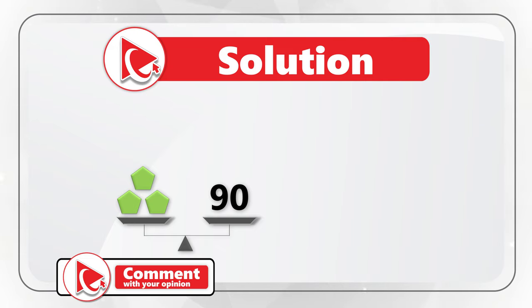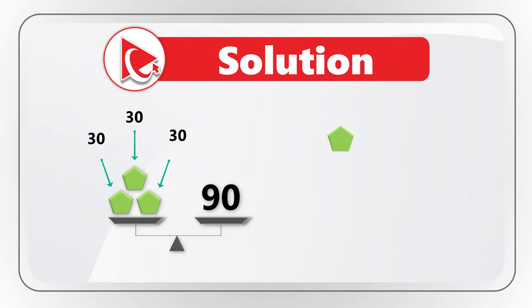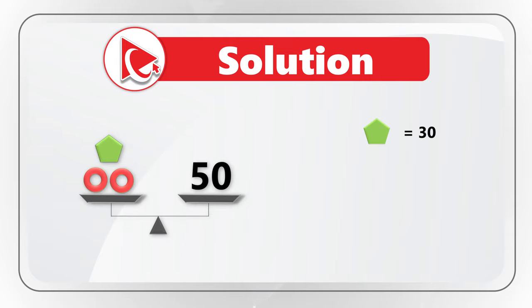It has three pentagons on the left and number 90 on the right, which means that each pentagon has a value of 30. Second scale contains one pentagon and then two bagels, and the combination of these shapes equals number 50. We already know the value of pentagon, which is 30. All we need to do is divide the remainder of the calculations, 50 minus 30, which equals 20, by 2, because there are two bagels, and calculate the value of bagel, which is 10.